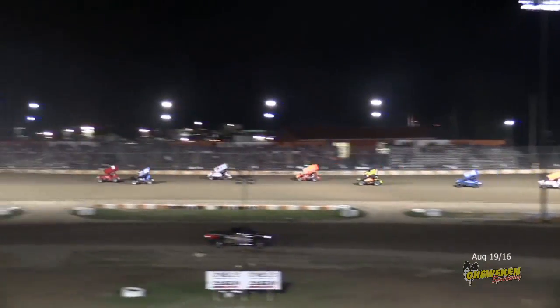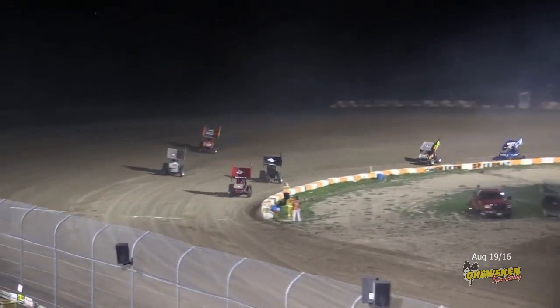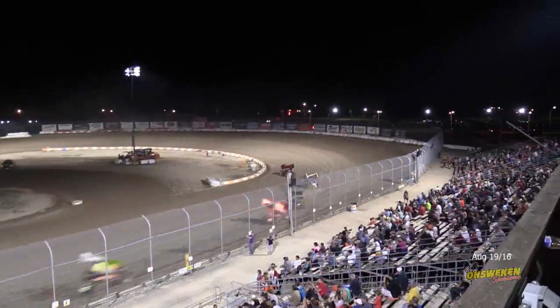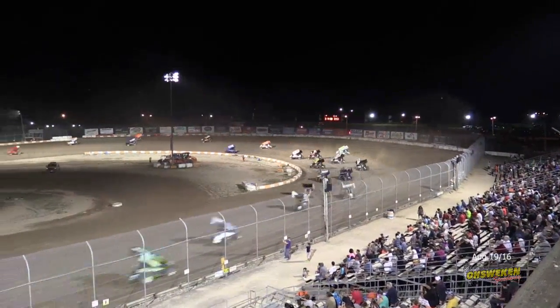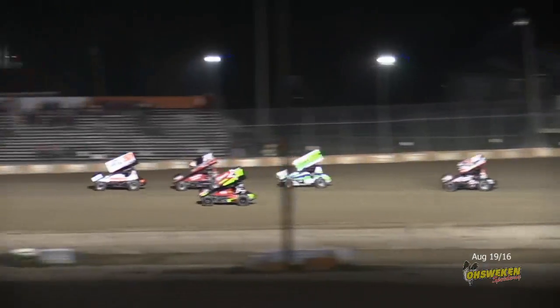Ross and Steele going side by side down the back straightaway. Give the advantage to Shane Ross through turns 3 and 4. But here comes Jim Hoopin in the 14H. He'll go to second as Ross leads the opening lap. The Red Rocket has been on rails as of late. The old Jim Hoopin is there, and there he is running in second spot. He's got Shane Ross in front and Chris Steele right behind.